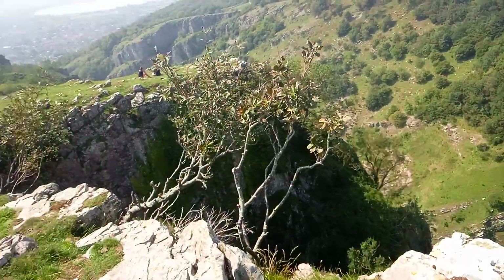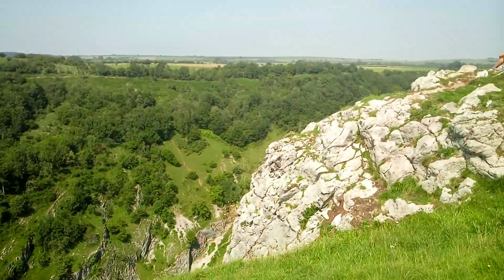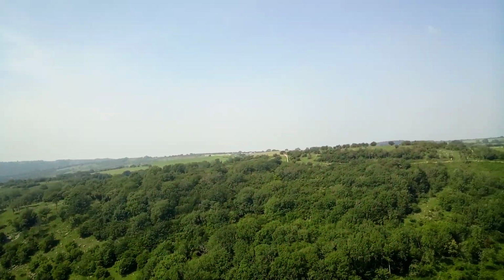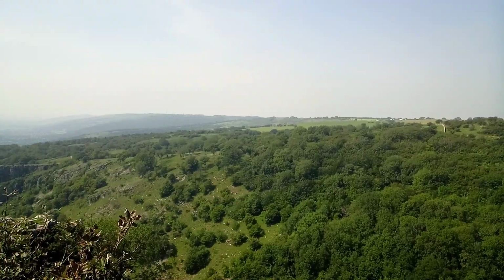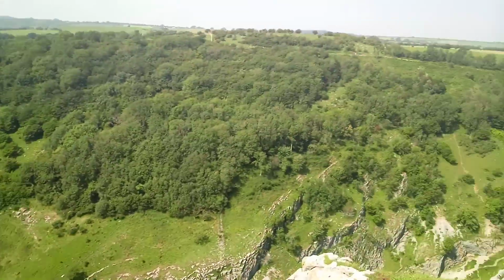And it's still quite remarkable that it's not fenced off in any way, shape or form. You'd have thought the PC squad and brigade would have cordoned this off a long time ago, but it hasn't been so. Now we're at kind of a similar height to that wall right over there. Takes you over to the quarries. Quite spectacular, eh?